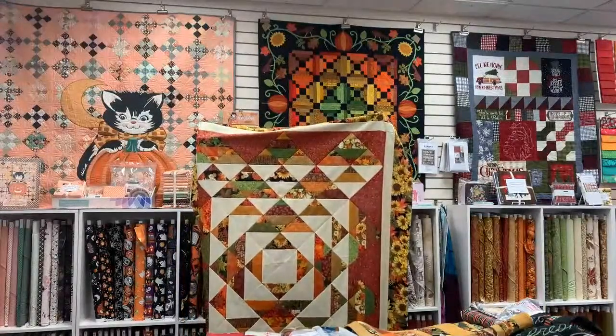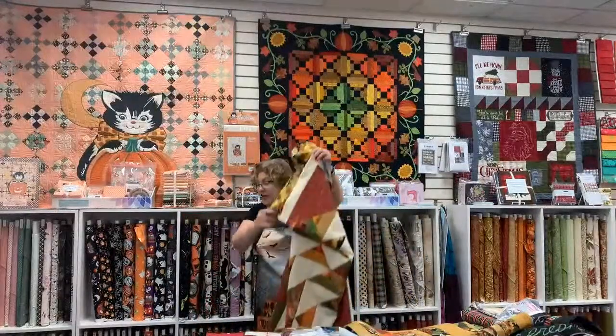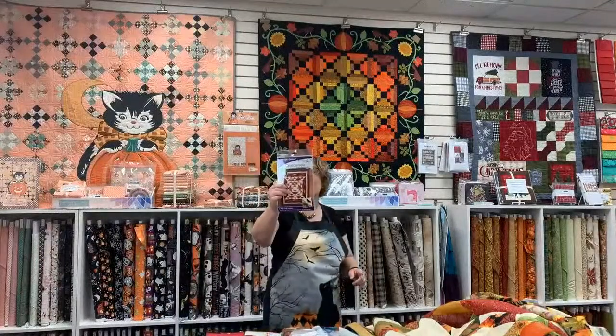Look at this, isn't this pretty? Can you see it kind of? Okay. So let me get the pattern so I can tell you a little bit more about that. That is the Crescendo pattern here, and it was the throw size that we made, and it required 24 strips. So if you got your strip set of 20, what I'd recommend doing is get a little bit extra of your setting fabric and a little bit extra of your border fabric so that you can cut 2 strips from each of them to be able to include them in your quilt.